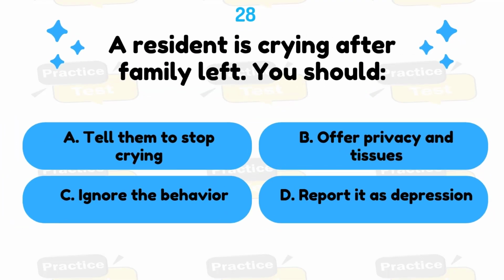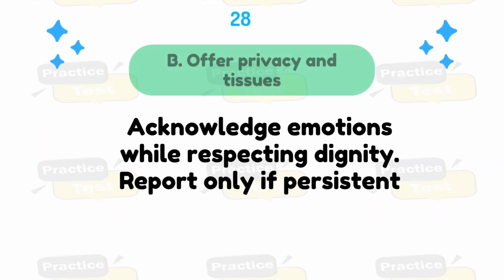Question 28. A resident is crying after family left. You should A. Tell them to stop crying. B. Offer privacy and tissues. C. Ignore the behavior. D. Report it as depression. Correct answer is B. Explanation. Acknowledge emotions while respecting dignity. Report only if persistent.